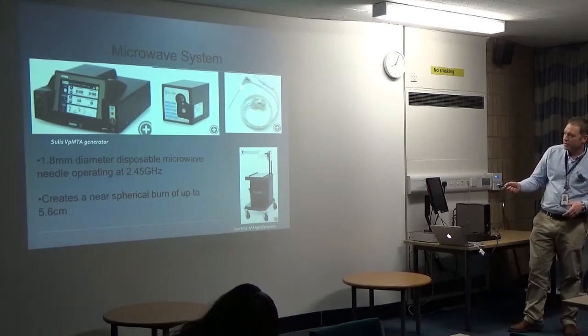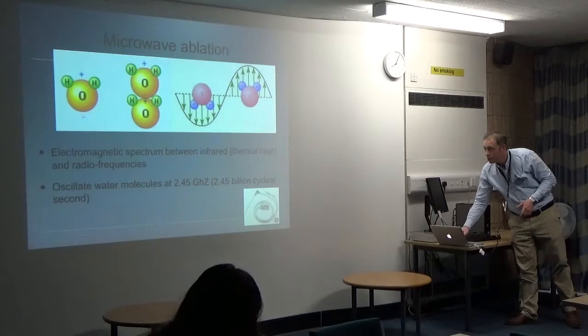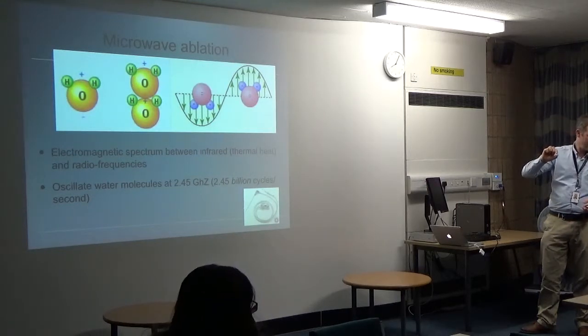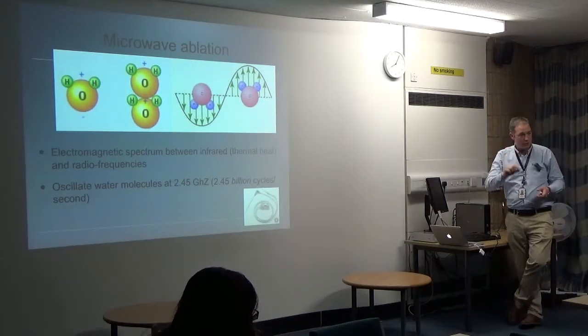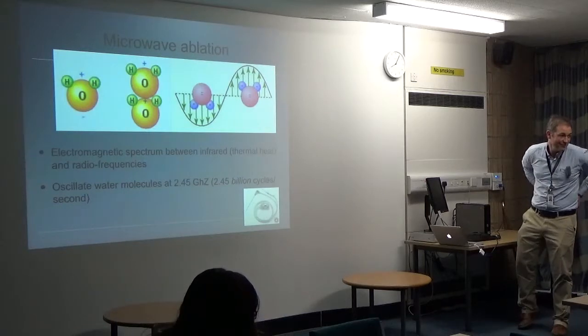So this is the needle. And that microwave works by shuffling water molecules up and down at 2.45 billion cycles a second. And that very rapid movement of the water molecules causes heating, and that heating is what burns the tumour, essentially, and cooks your ready meal.